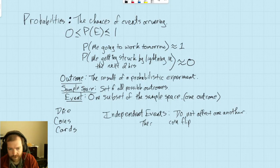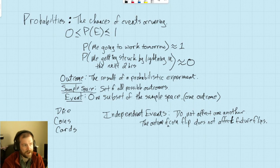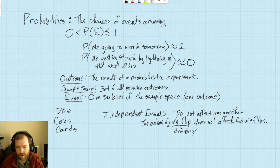All right, so the outcome of a coin flip does not affect future flips. It's not physically possible. And similarly, a coin flip, a dice toss, or a single card pull from a deck.